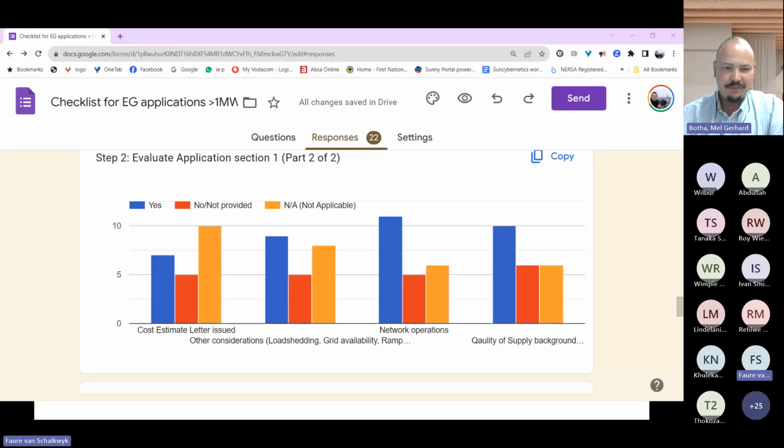Then I suppose some people said yes, because they know that it would have been done for the cost estimate letter, but that's the next. Is there a question you can ask?